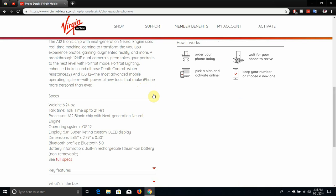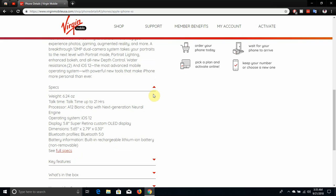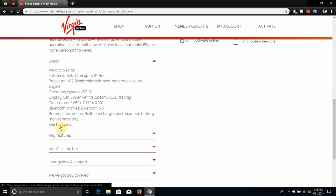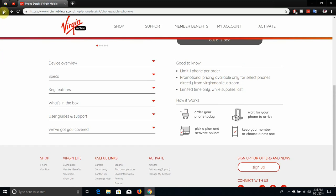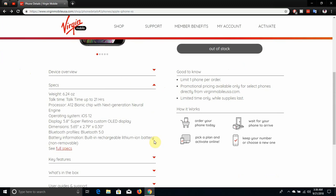Specs on the iPhone XS: it weighs 6.24 ounces, with talk time of 21 hours. Processor is the A12 Bionic chip with next generation neural engine, iOS 12 of course, and a 5.8-inch Super Retina custom OLED display. Dimensions are 5.65 inches in height, 2.79 inches in width, and 0.30 inches in depth. It has Bluetooth 5.0 and a built-in rechargeable battery. I'm not sure what the battery size is on that. It would actually take me to this page right here, so if you guys want to check out the full specs on the iPhone, you can do that.